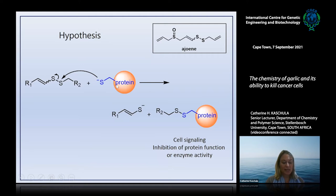And in this regard, ajoene may S-thiolate a cysteine thiol on a target protein to form a mixed disulfide, thereby transferring this R2 group from ajoene onto the protein thiol. So this would be akin to some kind of post-translational modification, which would result in a number of downstream effects, which could be cell signaling, inhibition of protein function, or inhibition of enzyme activity.